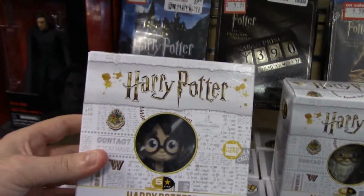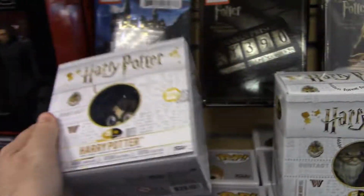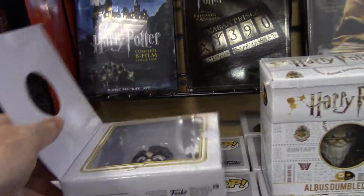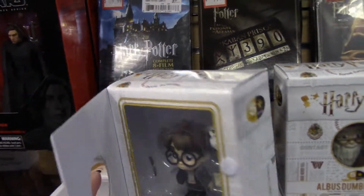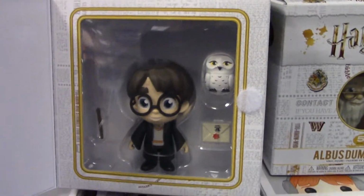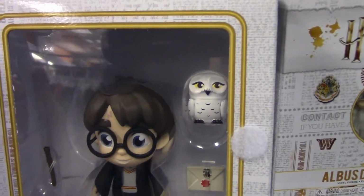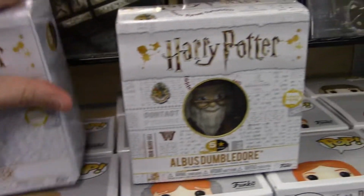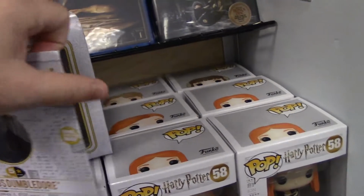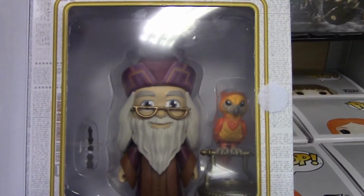They're small boxes here. They feel sort of like a Dorbz, but they're not Dorbz. They have a Velcro closure. But what makes these really neat and stand out is they come with accessories, and there is, I believe, a little bit of articulation as well. So this is Harry Potter. He comes with his wand, the envelope for Hogwarts, and Hedwig. So it looks really, really nice. I like the idea of these. And here's Dumbledore, if you were curious what he would look like. He comes with Fawkes and his wand, but really, really neat little items.